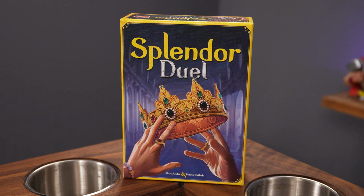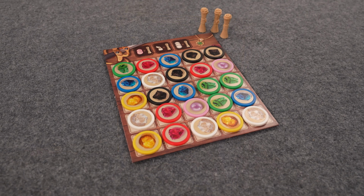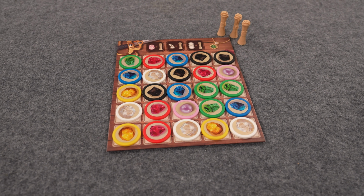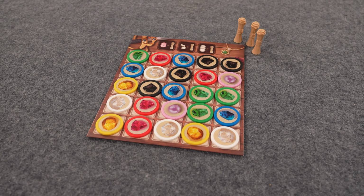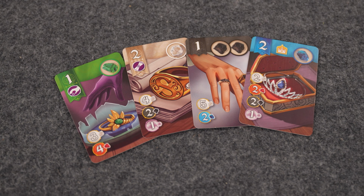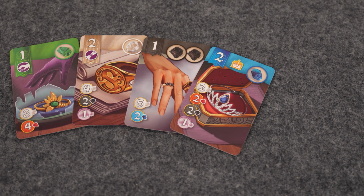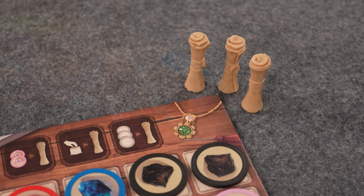But Splendor Duel I really like because I do enjoy the engine building of Splendor. I like that I'm now producing these permanent jewels so I can get these higher level cards and that kind of race to do it. And Splendor Duel does a couple things that really change the game for me. Number one, the way you draft your gem tokens is now put onto this board, and it's more spatial. You can take things from a straight line, either horizontal, vertical, or diagonal. You can take up to 3 gems.